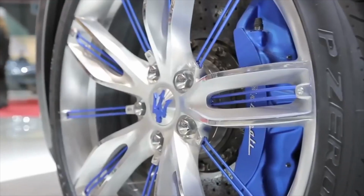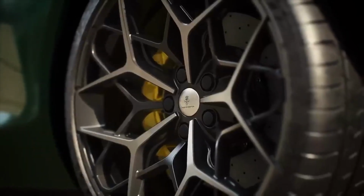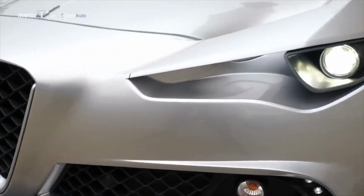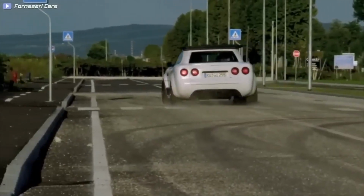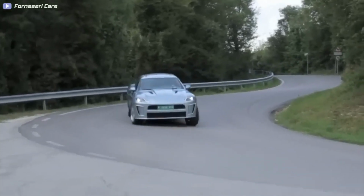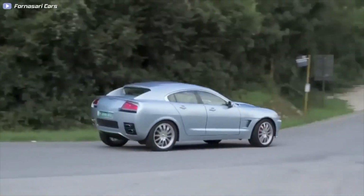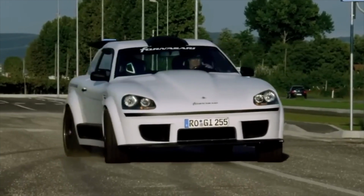When most gearheads think of an Italian car, the first thing that comes to mind is beauty and luxury. Lamborghini, Ferrari, and Alfa Romeo, to name a few, are known for producing some of the most beautiful cars of all time, such as the Ferrari 250 GTO, Alfa Romeo 33 Stradale, and Lamborghini Miura.